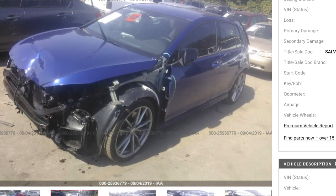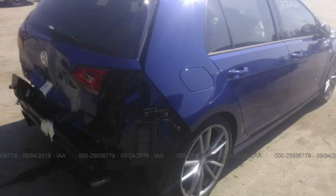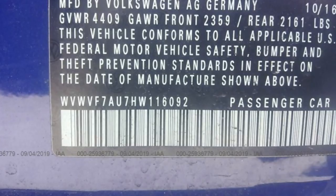Yeah. And if you look through the pictures, it doesn't look like it has any damage to rails or frames. It all looks like easy stuff.